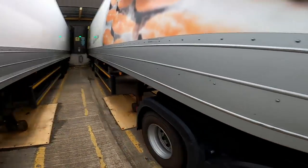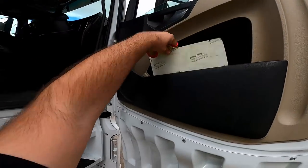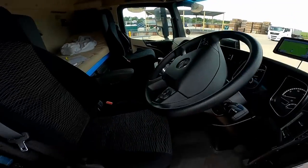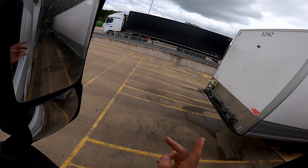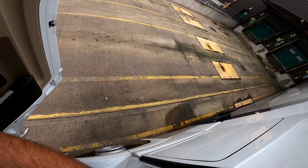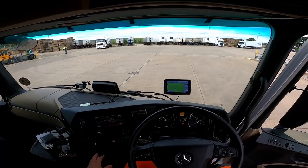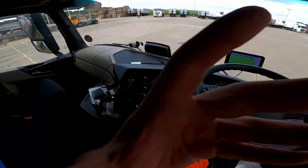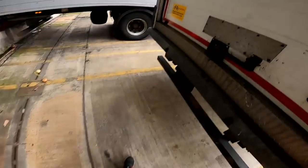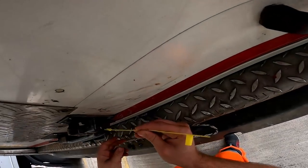Pin out. And we're done. Just looking for our trailer now. 3292. 3292, this one. I think it's heavier, this one. Might be. Okay, I'm gonna do the rest of the connections and head out. Right, put the ledge on. Put the seal on.